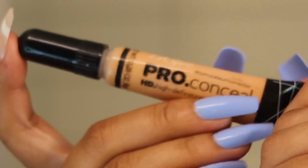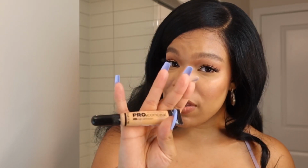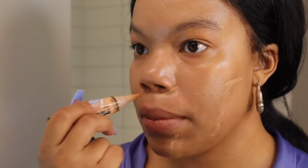This concealer here, the LA Pro Conceal, I don't know anybody who doesn't have this. If you don't have this, it's very affordable, girl. What are you waiting on? This is a must-have, and they have all different shades, even if you want to contour your face. If you don't have this concealer, girl, go get it. It's probably $2, maybe $3.